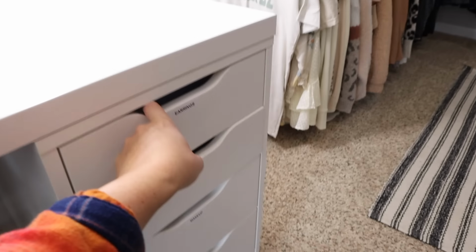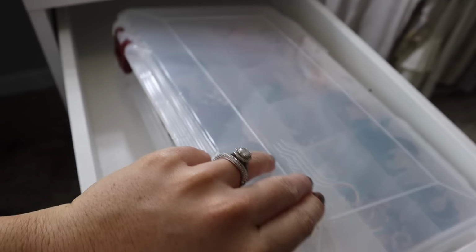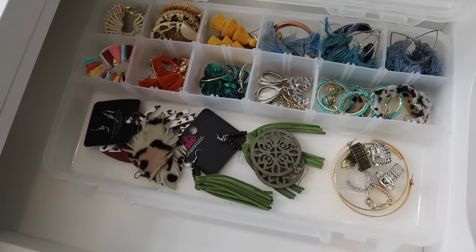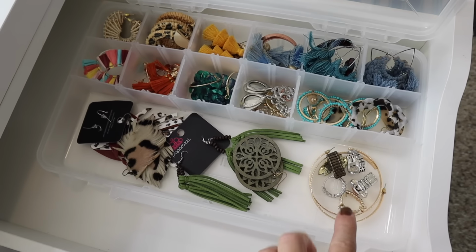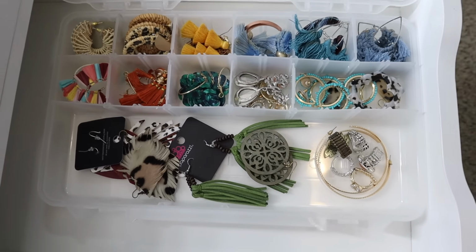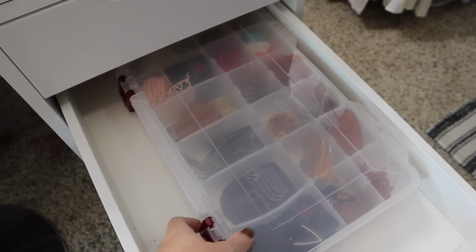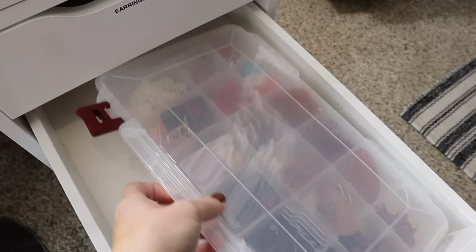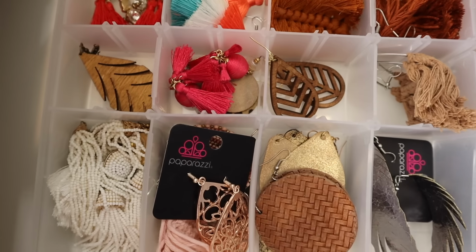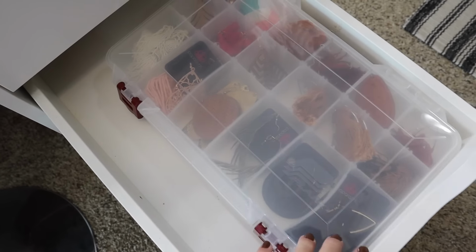The next side has earrings up top. And I actually got some of these fishing lure boxes to store all of the jewelry in, and I tried to do color coordinated as well. I also kept some rings in here, but for the most part this is all earrings, so I labeled it as earrings. The next one, same thing. I just had so much that I needed 2 drawers for it, but I don't mind because I had the space, and these containers were like $3.70 something from Walmart.